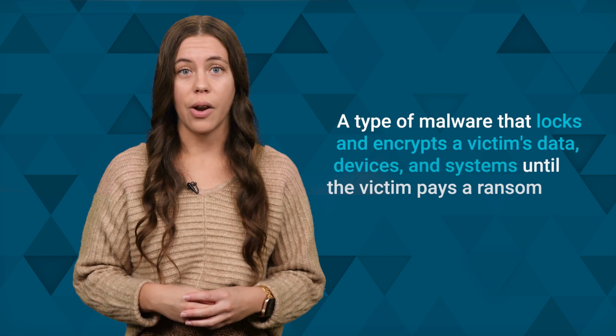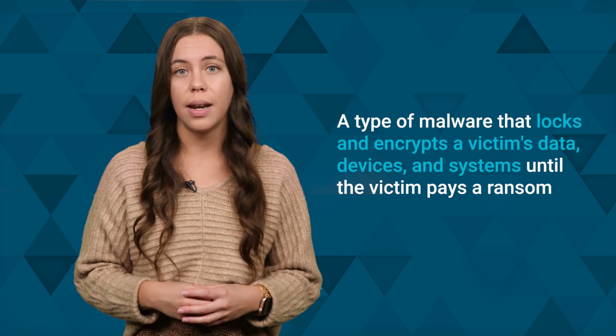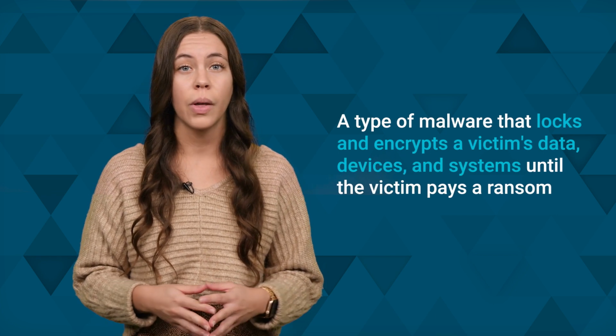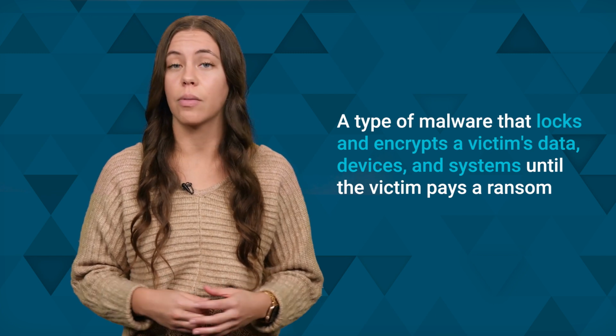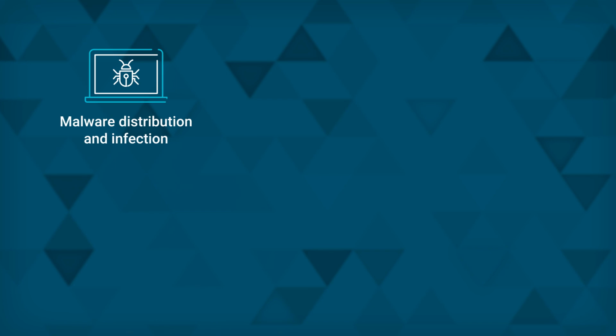Ransomware is a type of malware that locks and encrypts a victim's data, devices, and systems, holding them hostage until, as the name suggests, the victim pays a ransom. The ransomware lifecycle has 6 general stages. Stage 1 is malware distribution and infection. This is when attackers infiltrate their victims' systems, commonly through phishing attacks, and infect them with malware.